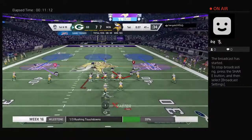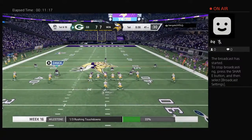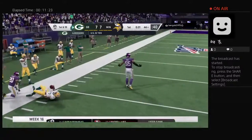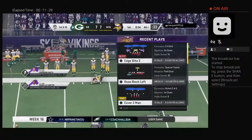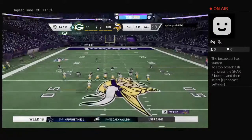So good field position for the Packers as they come up 1st and 10 at the 41-yard line. On play action, Rodgers. And he'll work it across midfield inside the 45. Give him 15 there, and the Packers have a first. First down, Packers.